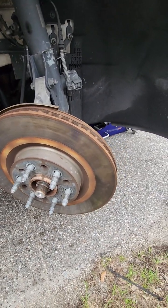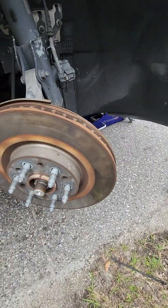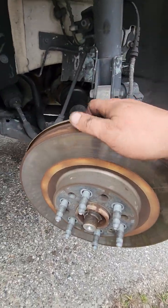After it stops, don't keep hammering. That's 1,300 foot-pounds there, so you don't want to keep going and end up stripping the nut out.